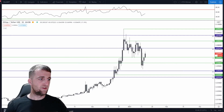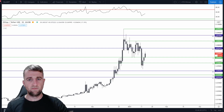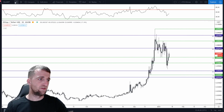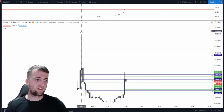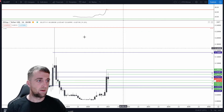Right, so here we have Zilliqa versus Tether. This is the daily time frame. I'm using the Huobi exchange pair here. That's only due to the amount of data that it has. If you look back on the monthly time frame, it goes right back to all-time highs that we had back in 2018. I don't trade on Huobi, but it's got the data, so I'm going to be using that.